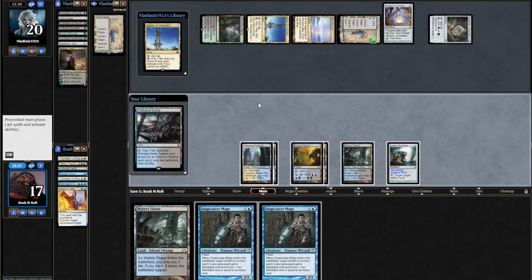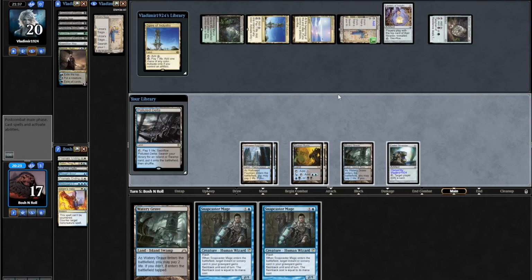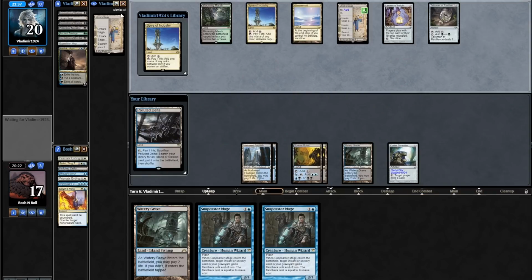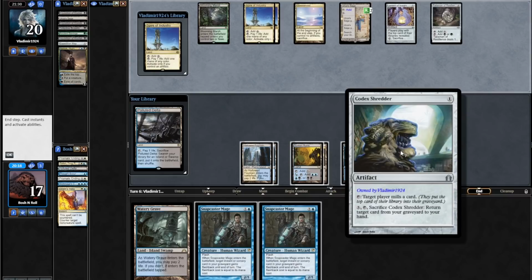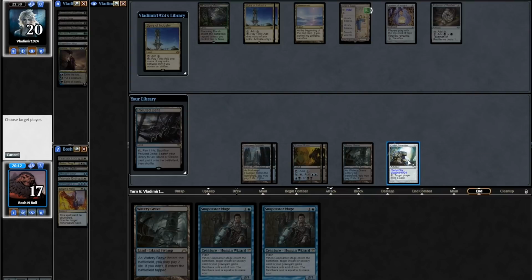Play Sunken Ruins. That gives me Snap Archmage Charm. I'm going to Codex Shred myself this turn so I don't draw a Polluted Delta. I'll let them draw Spire of Industry. And for 5 mana, I can Regrowth something from my graveyard if that becomes relevant.